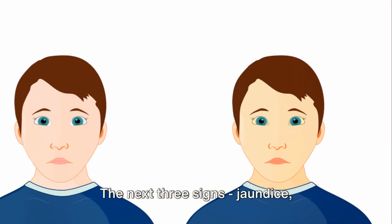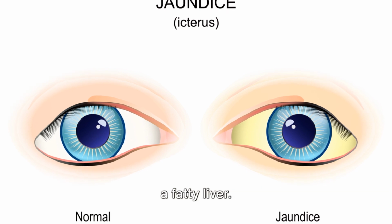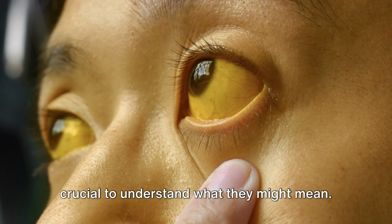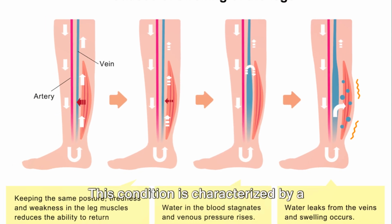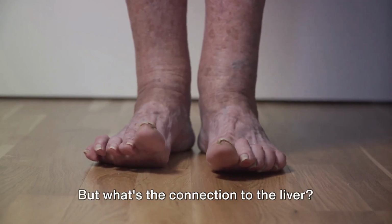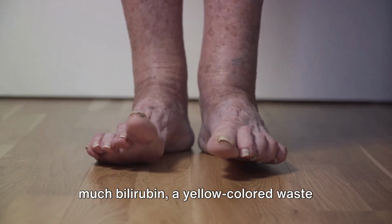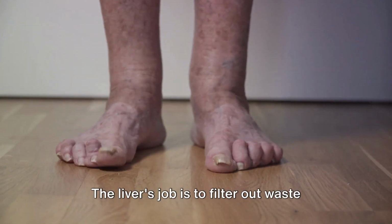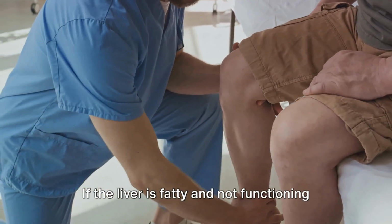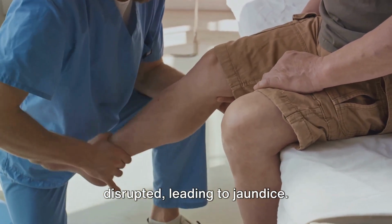The next 3 signs, jaundice, swelling, and itchy skin, are often associated with liver diseases, including a fatty liver. If you're noticing these symptoms, it's crucial to understand what they might mean. Let's start with jaundice. This condition is characterized by a yellowing of the skin and the whites of the eyes. But what's the connection to the liver? Well, jaundice occurs when there's too much bilirubin, a yellow-colored waste material, in the blood. The liver's job is to filter out waste like bilirubin. If the liver is fatty and not functioning properly, this filtering process can be disrupted, leading to jaundice.